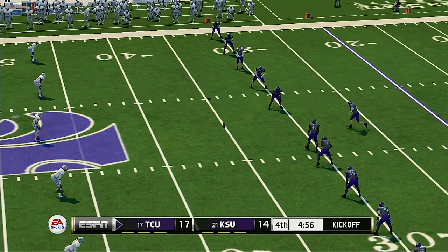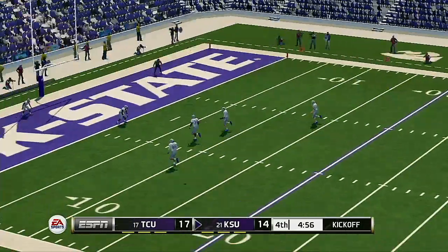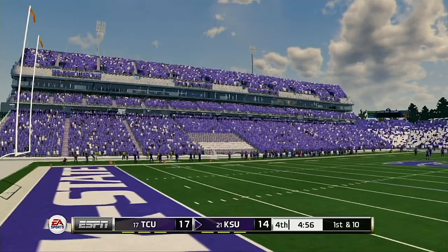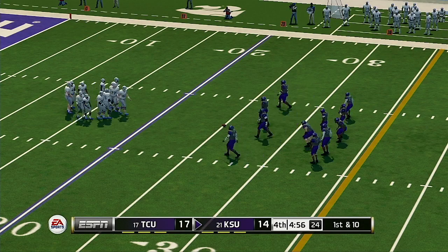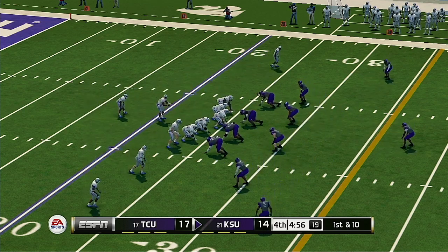The kicker looks like he's ready to kick this one off. He kicks it off, and he got all of that one. This one's going to be down in the end zone for a touchback. Well, this is where stars are born. We're early in the fourth quarter. They're behind, but they've got an opportunity to take the lead.